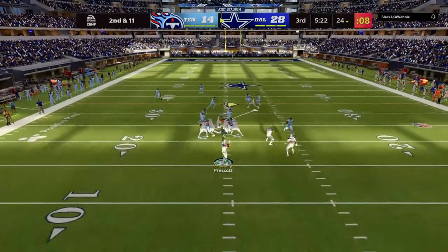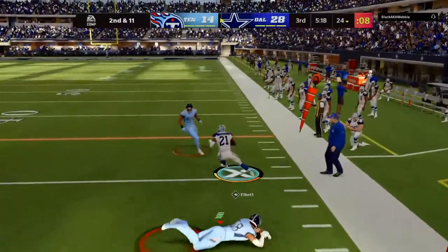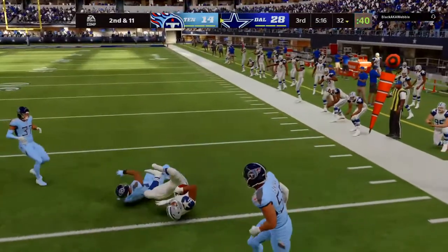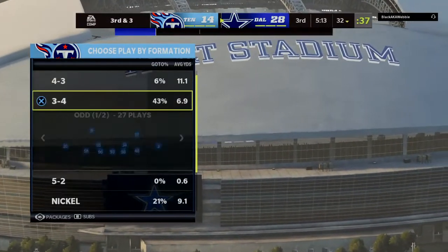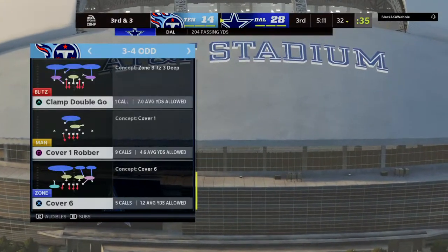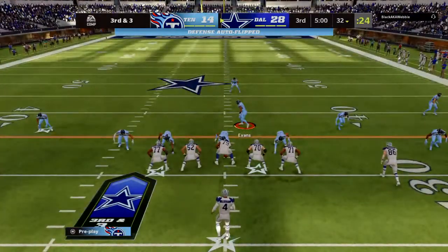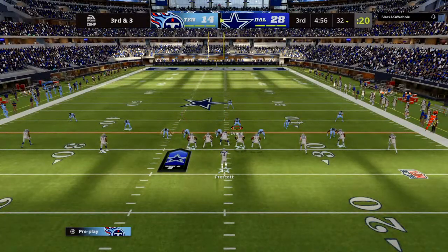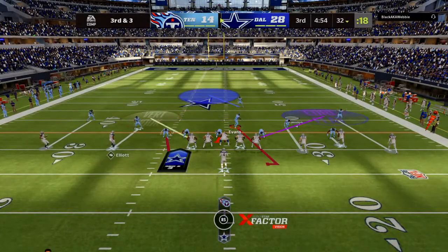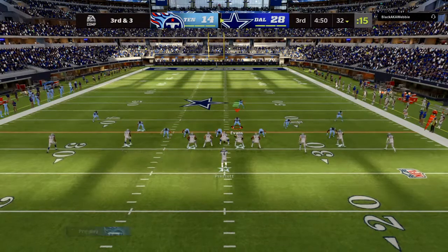On 2nd and 11 now. Prescott eluding the pressure right. He'll get this to Elliott. And he's able to get out to the 32, brought down there. And we see another pitch and catch there to the running back. This position just continues to evolve. They become just as critical to the passing attack as a lot of receivers, tight ends, because their ability to make people miss in the open field can really generate big plays for an offense.